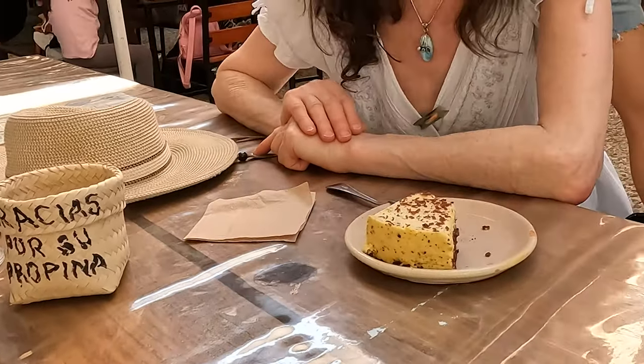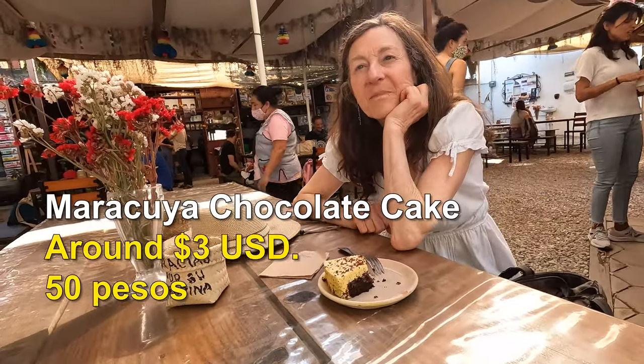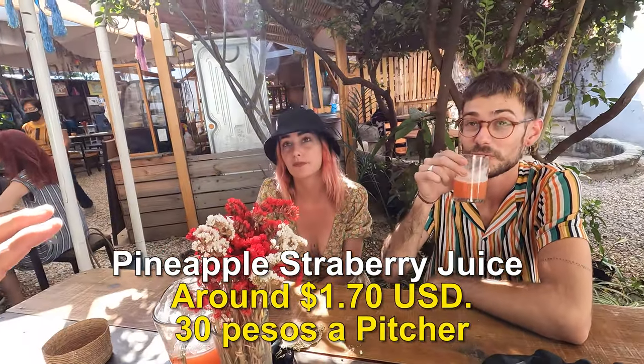Mousse de maracuja. The chocolate cake with maracuja topping. And how much was it? 50 pesos. It's a pineapple juice. Pineapple with strawberry. 30 pesos. For the whole pitcher? Yeah. No sugar. With ice.